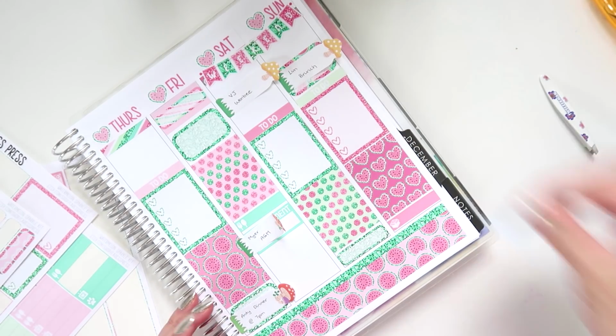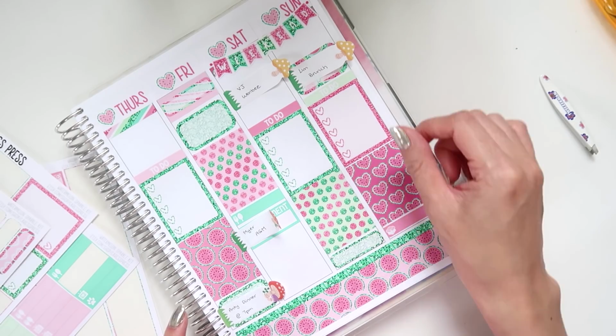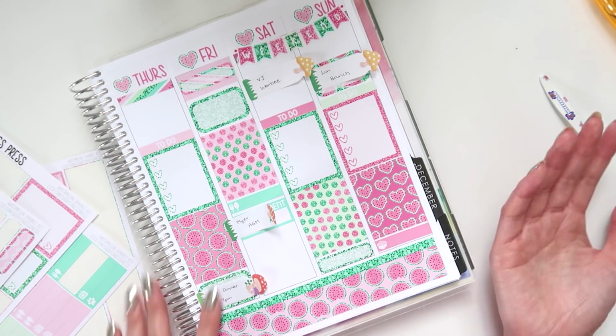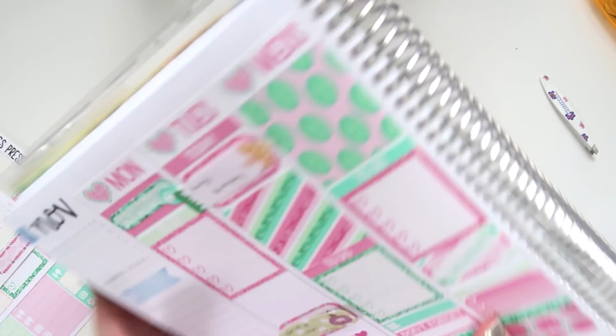Violet, I'm going to take this one off. I put all those film a plan with me on Sunday stickers ages ago at the start when I started this planner, and now I don't really film on Sundays as much. I tend to film during the week now because I have that flexibility.